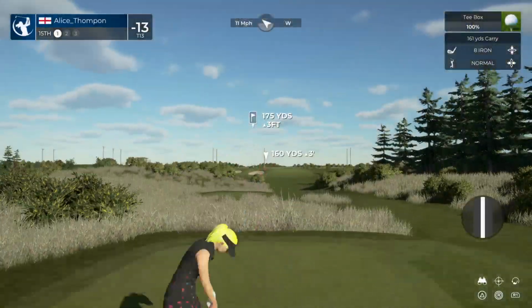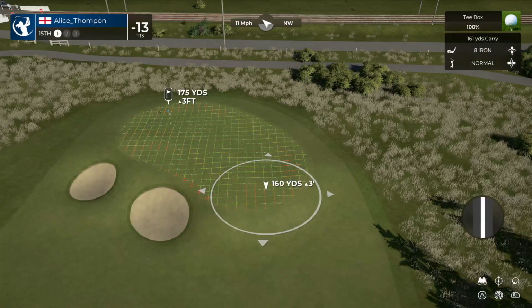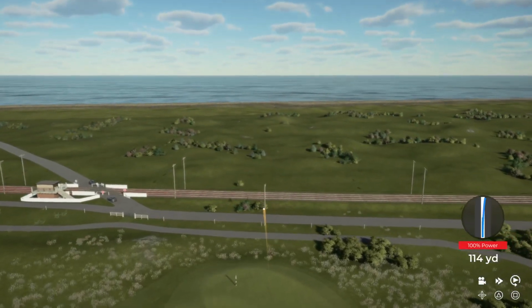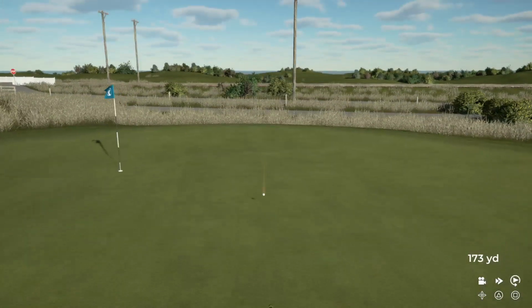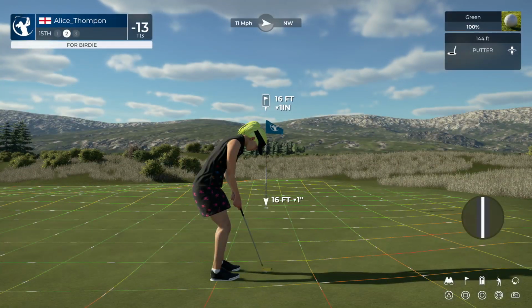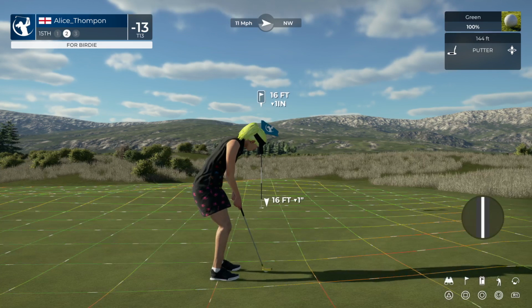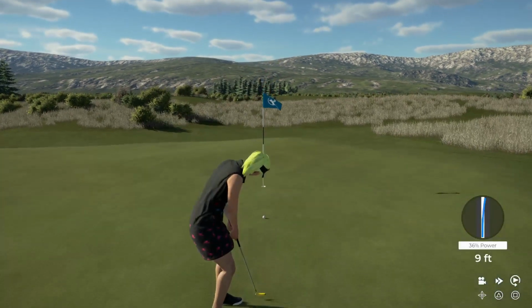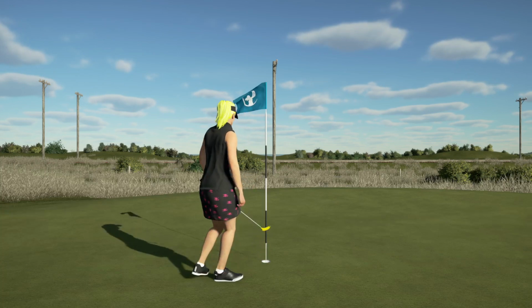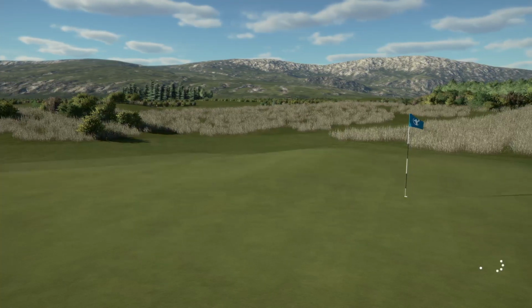The wind's picked up here, blowing right to left. All right, kick left. Well, that'll do for now. All right, here we go. This one's for birdie. Oh, man. All right, time to finish this one off. And tapping this one in for par. Well done. Okay, so that'll keep you at 13 under for the round.